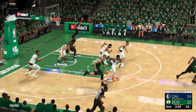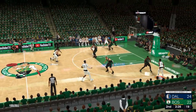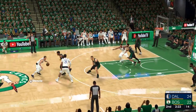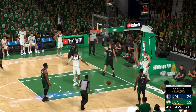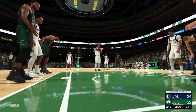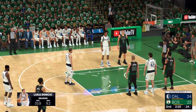The shot by Holiday, no good. A perfect example of how to protect the rim. To have someone back there who can erase your mistakes, what a big-time asset defensively. Here's Doncic. And he was fouled while in the act of shooting, so he'll take 2 free throws. This guy's such a tough cover. Doncic generates so much offense in so many ways.